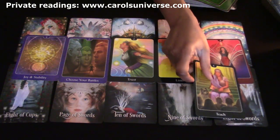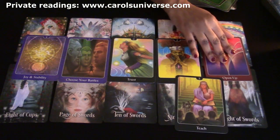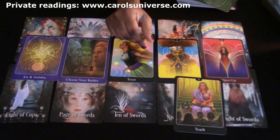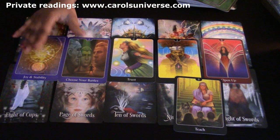Open up to learning as well. There was another card I knew that followed that card. So following on from this, the advice from John Holland, Psychic Tarot of the Heart. I'm in love with this deck. Oh my God.